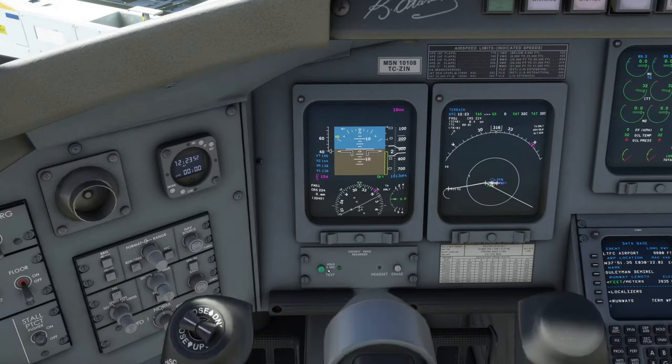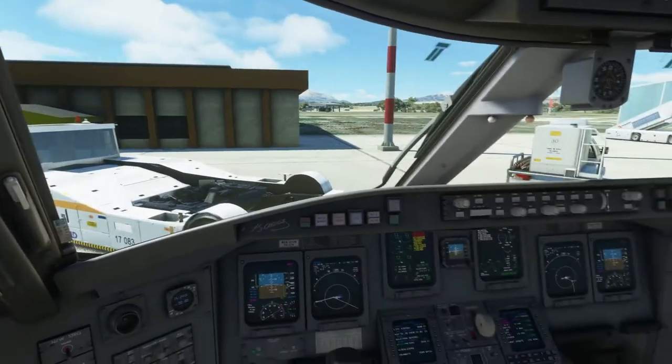Okay, so we should do a CVR test. I mean, it's pretty pointless in the sim. All right. Clocks, mode, local time, 15:24. Alright, so now we come around here.